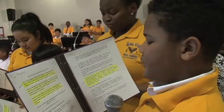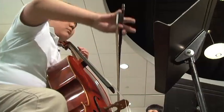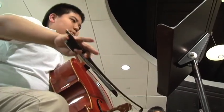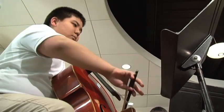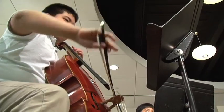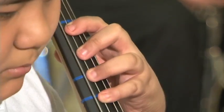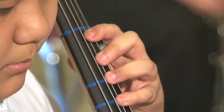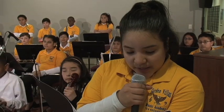Alex Wynn will play the largest string, the cello. The string ensemble will now play Eine kleine Nachtmusik.